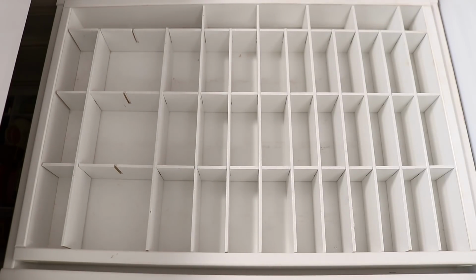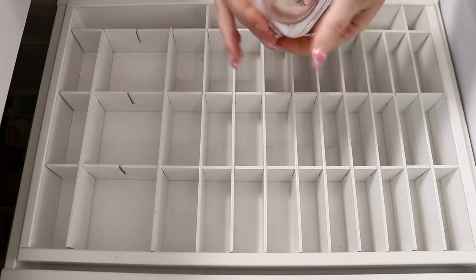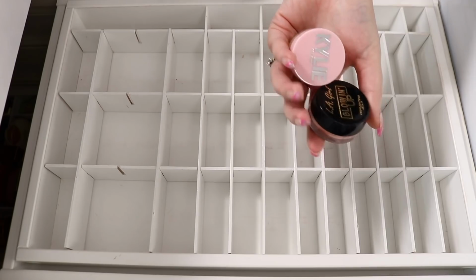Alright guys, I'm so excited to do this video. Let's go for it. Okay, so first off, I've got for Sally the Jelly Beam. I never use this, so I'm going to give that to a friend. I think I'll get rid of all of these jelly highlighters. I do not reach for them enough.